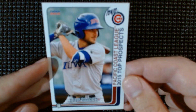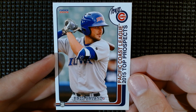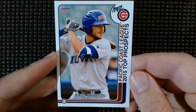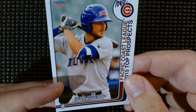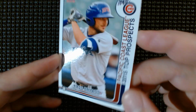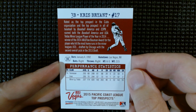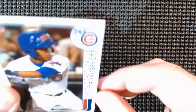All right, here we go, Kris Bryant. So that was a good one to have back in the day. The year before he came up, well, he came up that year actually for a while, and in 2015 he did go up because that's when he won Rookie of the Year. So this obviously is an image from 2014, and then they won the World Series in 2016 with the Cubbies. So the great Kris Bryant, wish him well. Hope he can turn his career around.